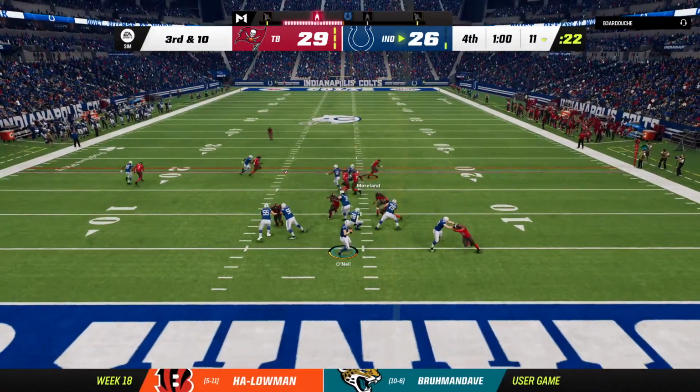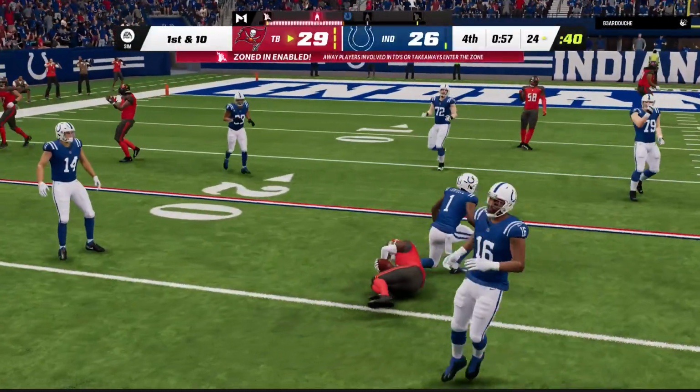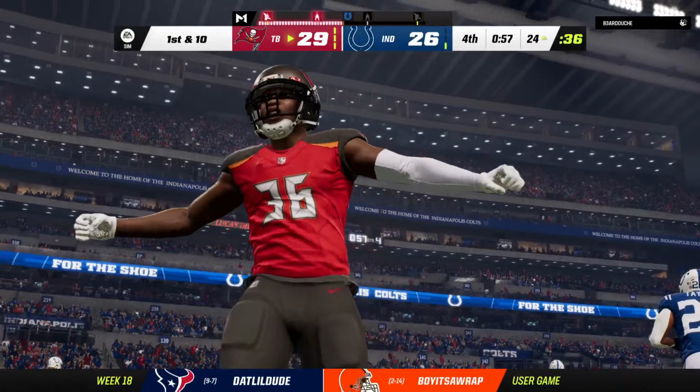Back to throw. And that's intercepted yet again, and that could be the backbreaker. Picked off by Jimmy Moreland, and the Bucs are going to take possession of the football.